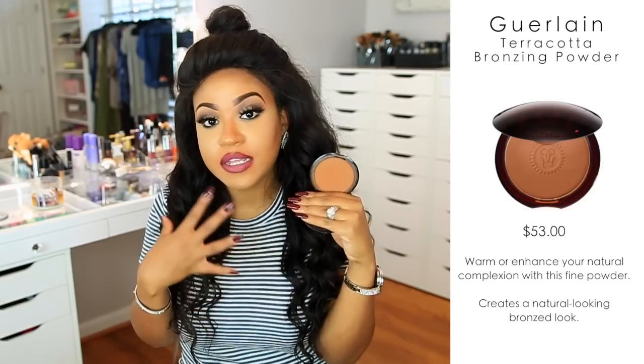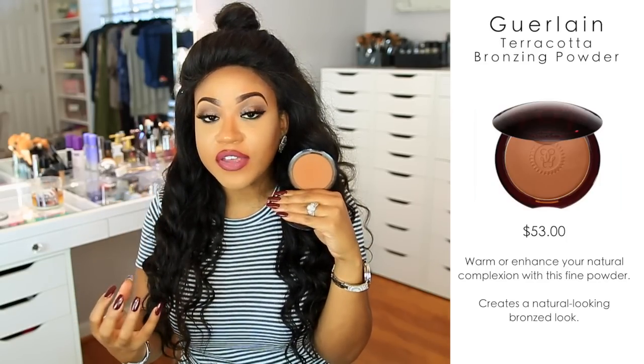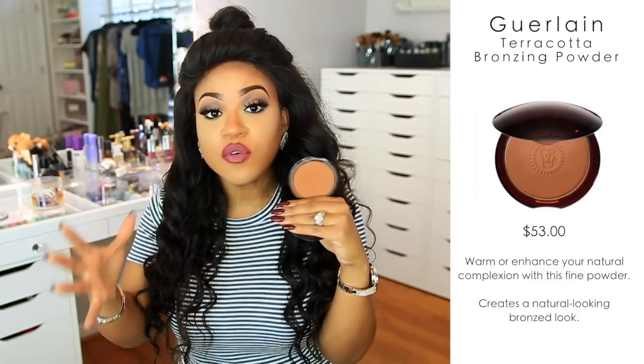So hands down, my favorite ride or die bronzer has to be this Guerlain Terracotta bronzer. I've been using it for probably about 1.5 years now, and it's always the one I'm reaching for. I absolutely love it. It is perfect if you are darker skin complexion. You are going to love this.